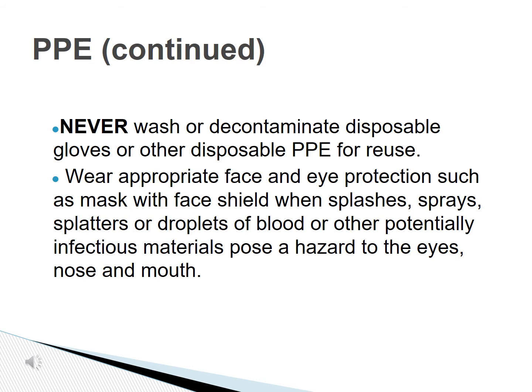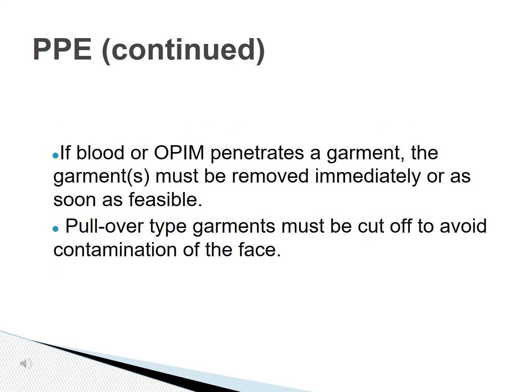Wear appropriate face and eye protection, such as a mask with a face shield, when splashes, sprays, spatters, or droplets of blood or other potentially infectious materials pose a hazard to the eyes, nose, and mouth. If blood or other potentially infectious material penetrates a garment, the garment must be removed immediately or as soon as feasible. Pullover type garments must be cut off to avoid contamination of the face.